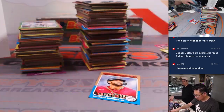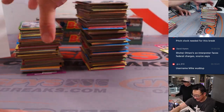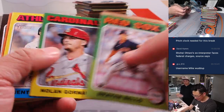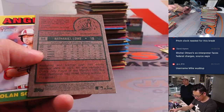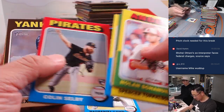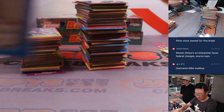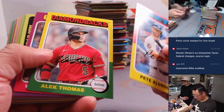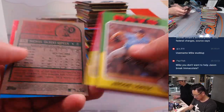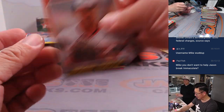I've been checking each pack set to see if there's a relic in there, because if I don't see one, then I have to actually look for a real autograph. I know these facsimile autos can jam you up. Nathan Lowe. Also, the cards being so many different colors kind of throws me off. Michael Kopech. Right, because you wonder, is this an orange parallel, or is this just a regular card?